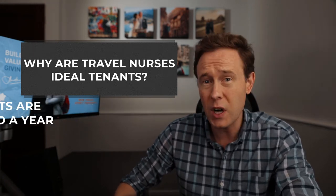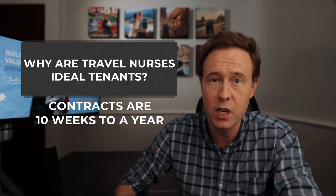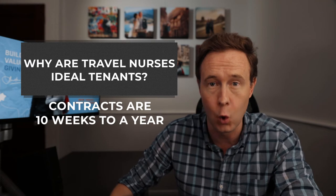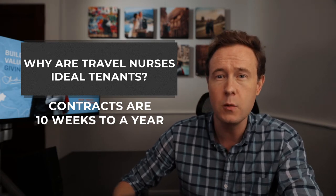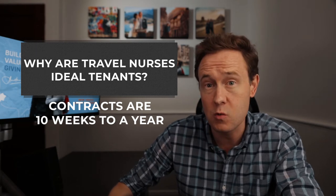Then number 2, their contracts tend to be for 10 weeks to a year versus, you know, the average Airbnb stay was only 3 or 4 nights. That means lower vacancy, which means fewer turnover costs, and in the end, that means more money. And that's what this is really about.